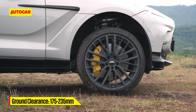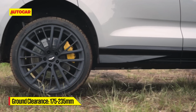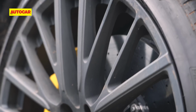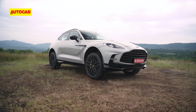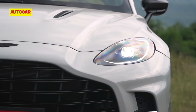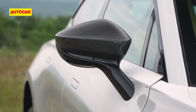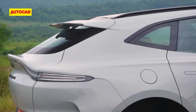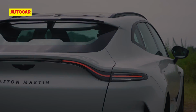You can even, like I said earlier, opt for smaller 22-inch wheels rather than these 23s, not just for the better ride, but also because the designs are more interesting. Overall though, the DBX design still stands out for being incredibly dynamic and head-turning. I love those headlights, the vents in the bonnet, the pod-like wing mirrors, and the way the rear slams down and then rises up again in a ducktail. It's bold, to say the least.